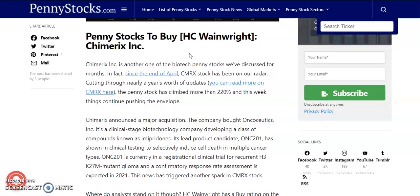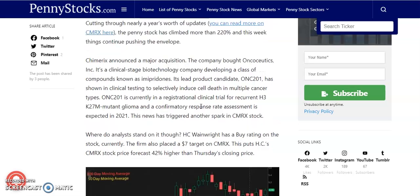The second penny stock on the list is going to be a penny stock by H.C. Wainwright. It's going to be Chimerix. This is going to be the company. It is another one of the biotech penny stocks we've discussed. The penny stock has climbed more than 220%, and this week things continue to push the envelope.